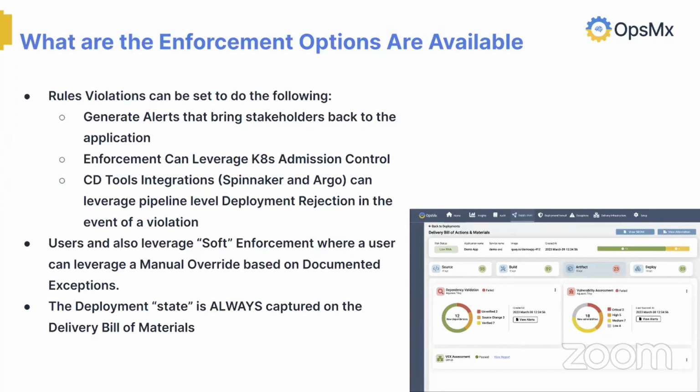And by the way, I want to mention, we're not limited to those things. Secure software delivery is really pipeline agnostic and delivery methodology agnostic. But some of them we do have deep integrations with. And if you don't want to use Kubernetes mission control, you can actually stop the build at the pipeline level and prevent it from moving forward, depending on the violations that have been sensed through that deployment firewall.